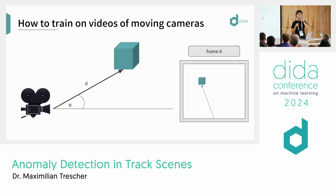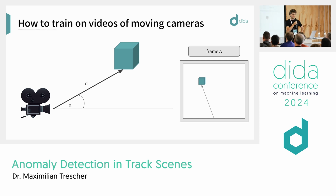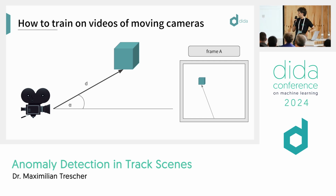Let's start simple. Say you have a camera, and this camera takes a picture of a cube here. Then in your image, shown here the frame A, the image the camera recorded, you'll see this cube at some position. So you know the angle of where this cube is in space somehow, but you don't know what's the distance, right? That's what our depth model should give us.